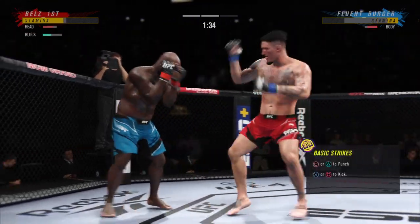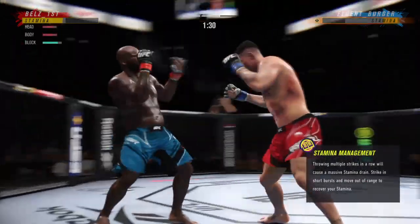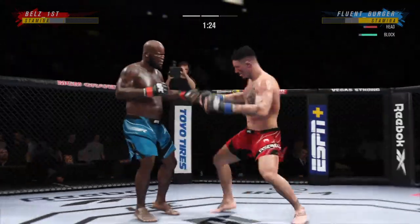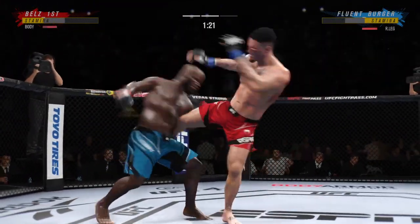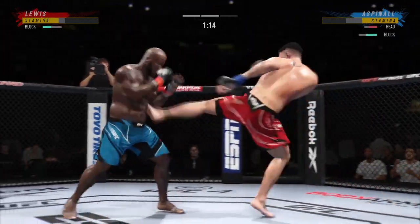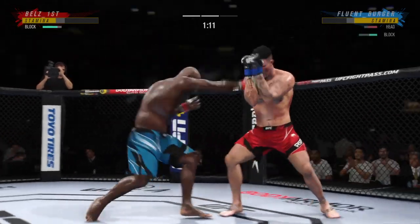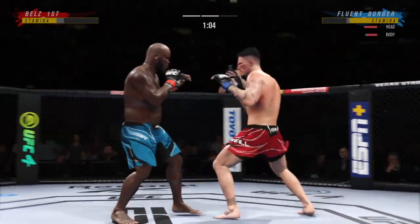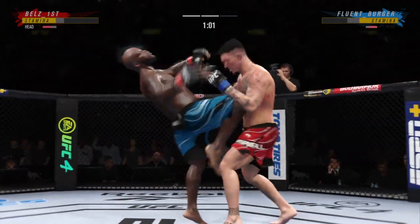Oh, he lands a huge knee to the body. That's a crippling shot there. Both guys landing at a pretty decent clip. All right, so he continues to use his jab effectively here, DC. He gets that hand to the target pretty quickly. I mean, just right away, Black with the jab.